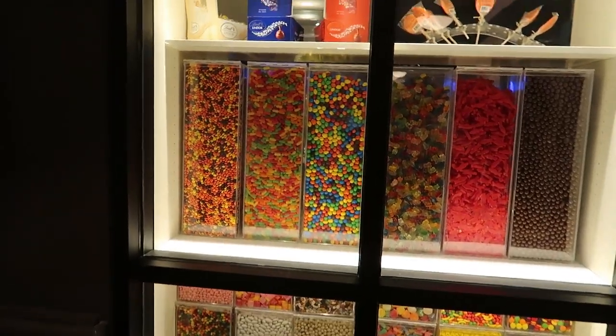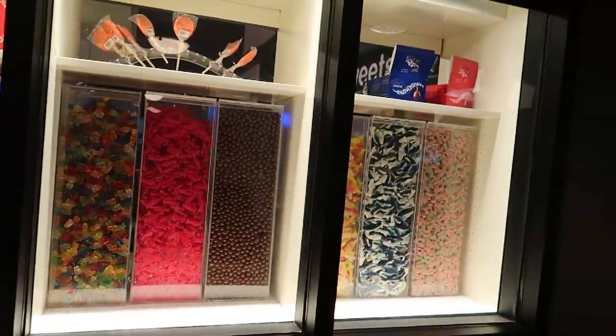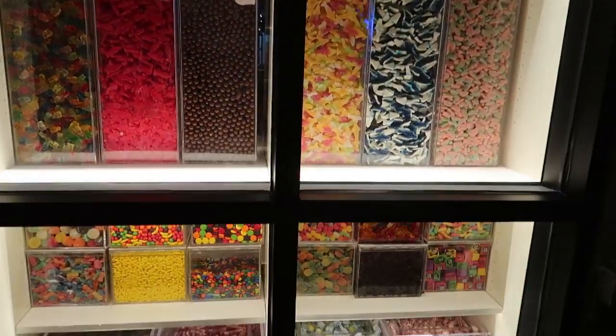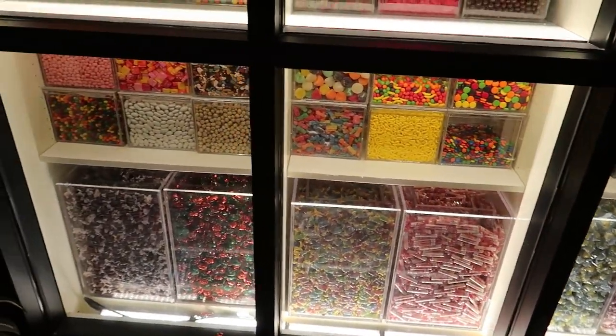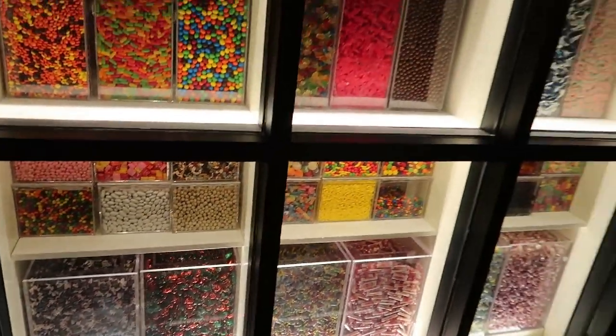Lovely Southside view, showing you all the sweets you can buy. You must be able to buy pick and mix inside. Yeah, that's a really good idea.